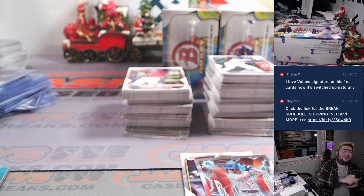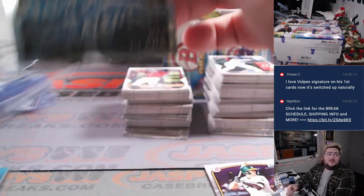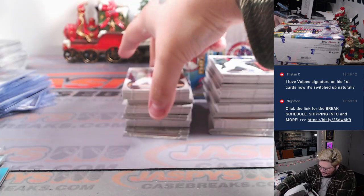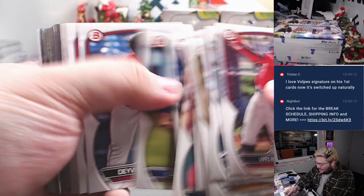Double pass interference on the defense. Jeez. Very silly. Guys, you're not guarding prime Randy Moss, okay? It's okay. You don't have to double PI him.